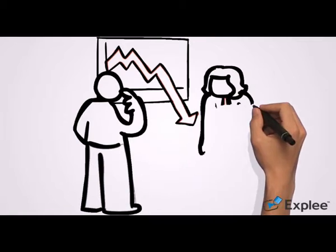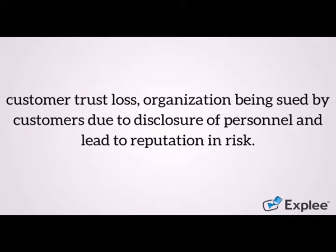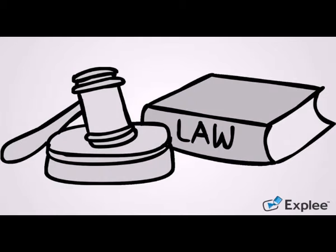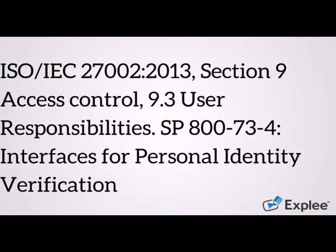Company credential loss caused by human error will bring the following consequences: customer trust loss, the organization being sued by customers due to disclosure of personal information, and reputation risk. The policy of credential protection from social engineering is set up. The policy is deployed according to existing security standards such as ISO and NIST.